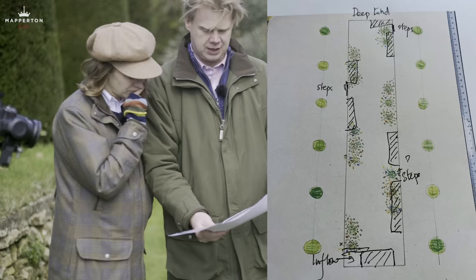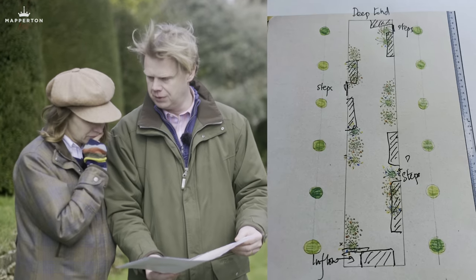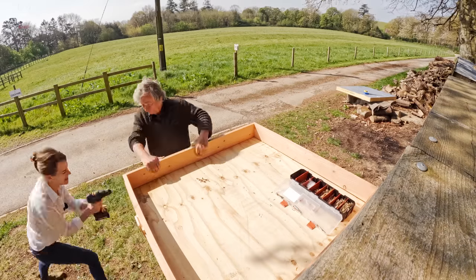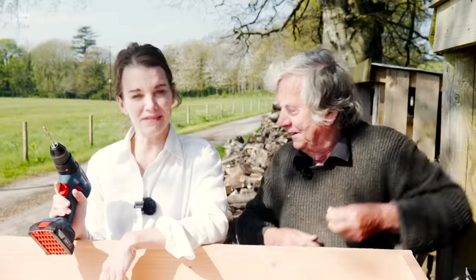So we worked out that we needed about 12 of them, and we used larch wood. We worked out what plants could thrive in this pool. So what we did was Raymond and I went to sort of the repair center. Probably out of all the projects here at Mapperton, this is my favorite.